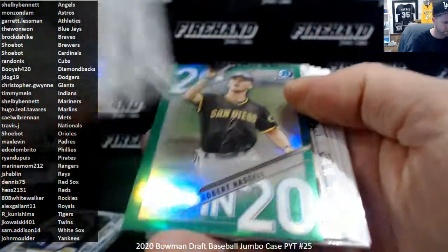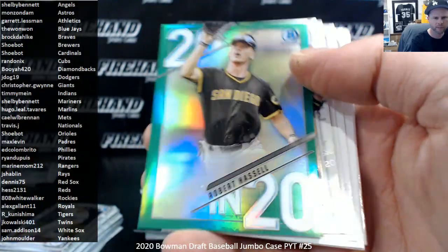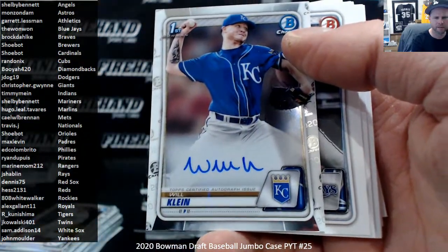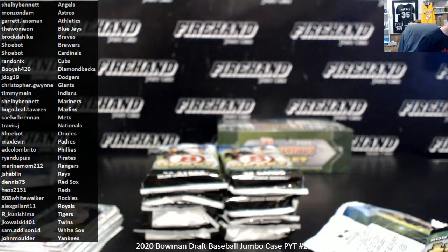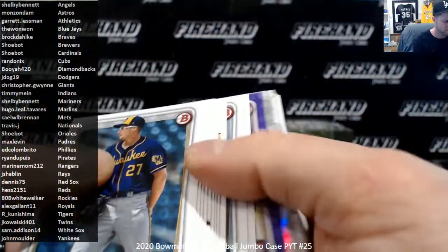Green refractor, 20 and 20, Robert Hassel, the Padres, Max Levin, and a base auto for the Royals, Will Klein, going to Alex Gallant. Purple paper to 250, Nick Lodolo of the Reds.